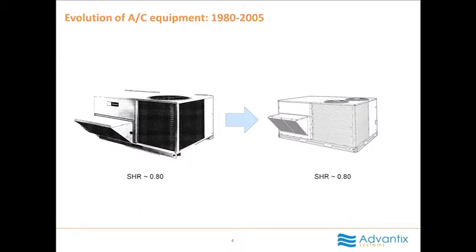Well, over that same period of time, what changed in your average air conditioning unit? Somebody throw something out there. What changed? The color. I think they got better graphic designers, because that certainly looks more attractive in their brochure.